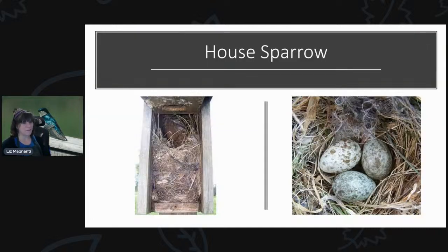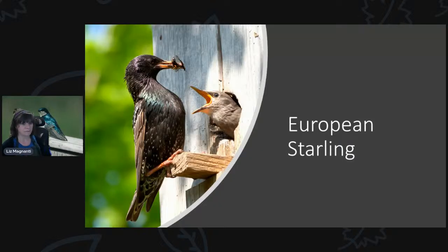House sparrows build a pretty messy nest. It can be full of grasses and leaves. Sometimes I've seen pieces of plastic in there, plastic bags. And this is what their eggs look like. They are white with brown spots. House sparrows are an introduced species, so they're not protected. So you could remove the eggs or the nest or the birds themselves if you wanted to from your birdhouse. Same with the European starling.